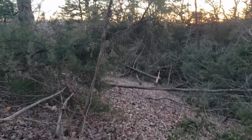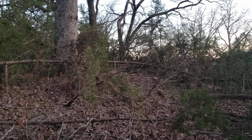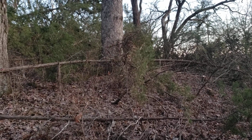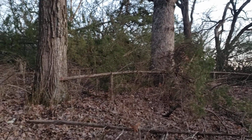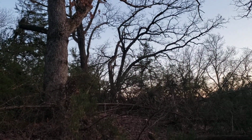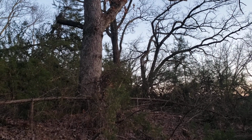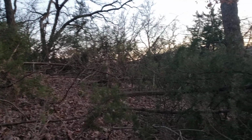Now, imagine this. We're running a fire through here. And imagine this all growing back with early successional oak, forbs, grasses, all under these giant 200, 150, whatever they are, super old oak trees. Night and day difference.